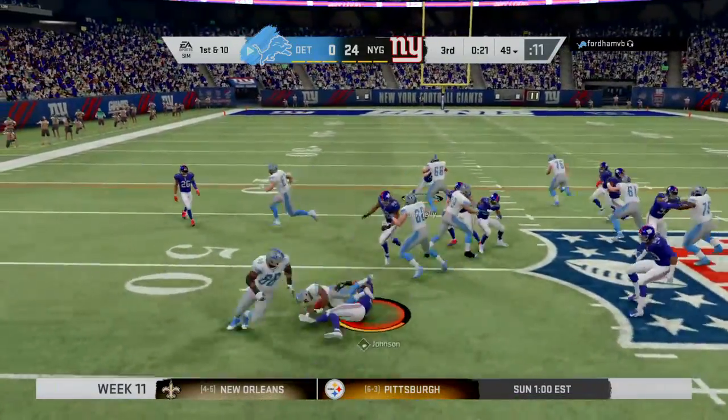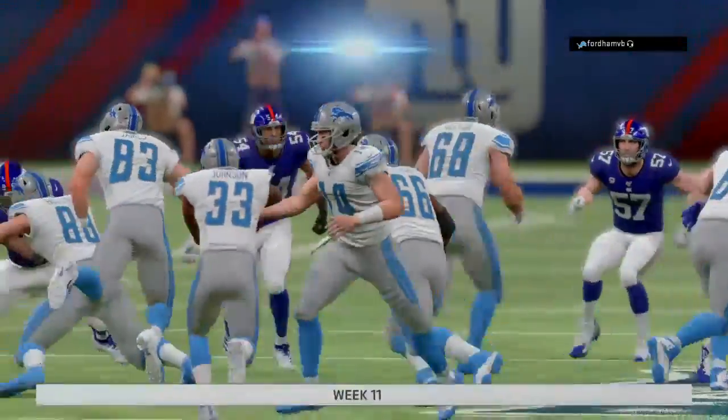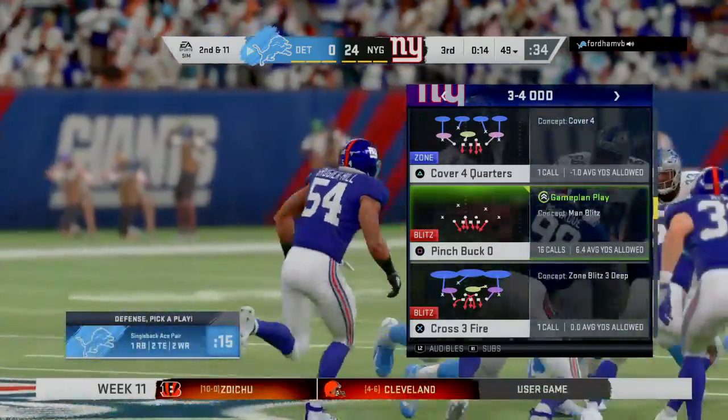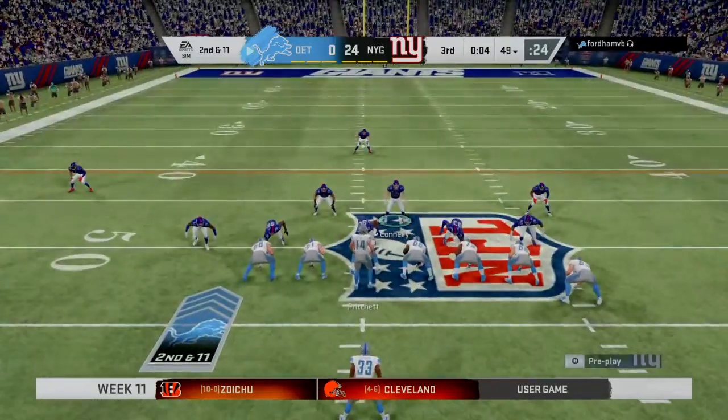On the ground, this is Johnson. And they're able to swarm him behind the line, and his rough night continues. That's going to go as a loss of 1 on 1st down. The tackle made back at his own 49. And this will probably be the last play of the quarter.